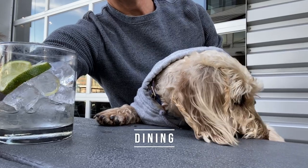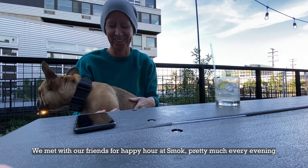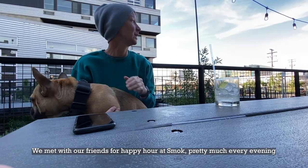Dogs were not allowed inside the marketplace or the restaurants at the hotel, but there were two patios where they could join us.